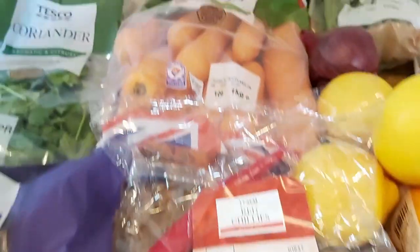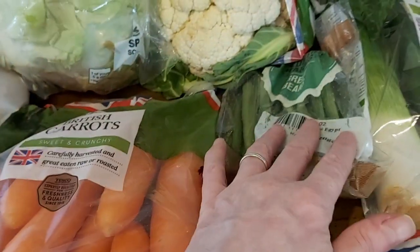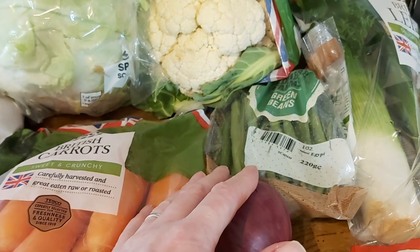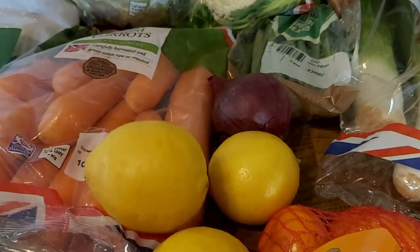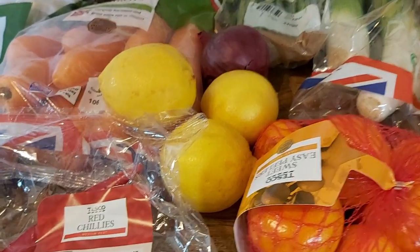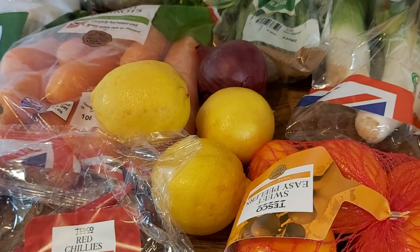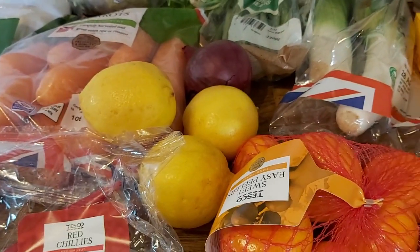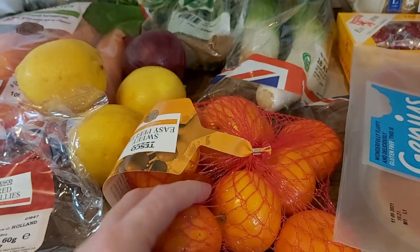Then some red chilies, carrots, because carrots are just so useful and versatile. Some green beans, that'll be for side dishes and things. Lemons, I'm doing lemon and garlic chicken with some chicken thighs. The chicken thighs that I got last week, I've used 4 of them, so there are still 8 in the freezer. So I'm going to be doing garlic and lemon chicken thighs, and I'm going to serve that with what we call special rice, which is just rice with gubbins in it, like peppers and onions and things.